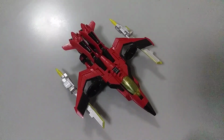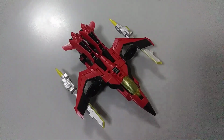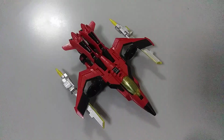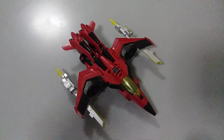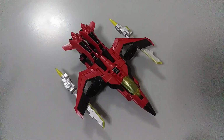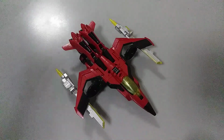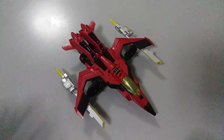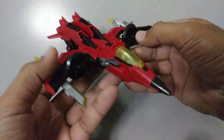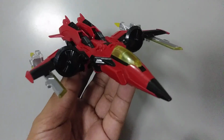This time it's a rare and much coveted figure, my precious. It's a Windblade. It's that girl that you like, or hate if you've been watching the Machinima Wars, the Prime Wars trilogy shows. But I like Windblade. I like her a lot. So this is Titan's Return Windblade. She's pretty cool.